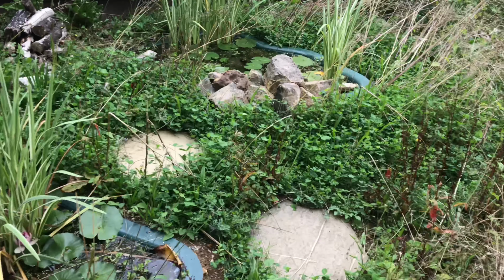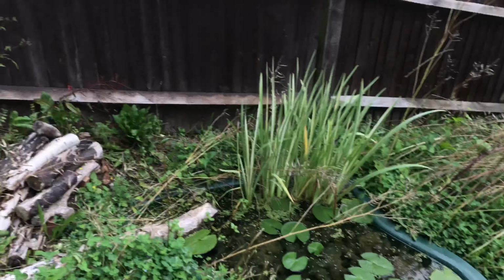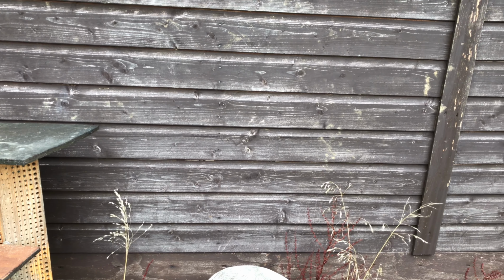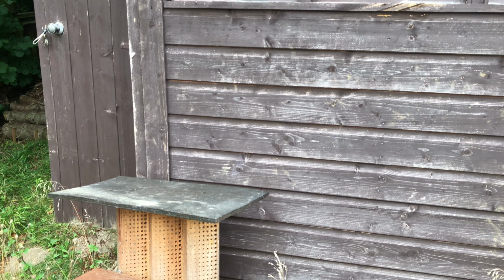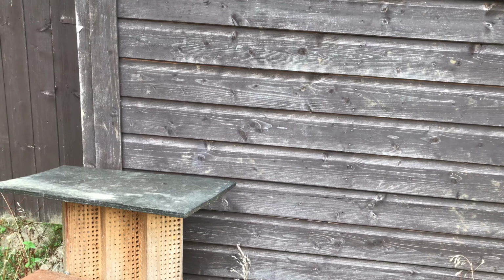If I just see how well it's growing up here, by the way, while I'm here, that rain's really been good. If I just turn around and show you the shed, which has been treated before, but it's all worn in different colours, and the treatment's rubbing off over the years. So it's really good camouflage for this moth, which I don't know if you can see. Some eagle-eyed people might have already seen it. It's in the frame now, but it blended in perfectly with the shed.